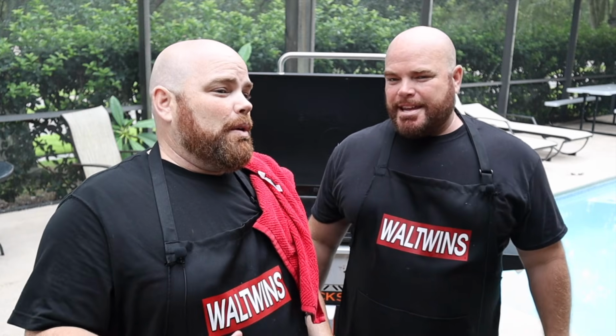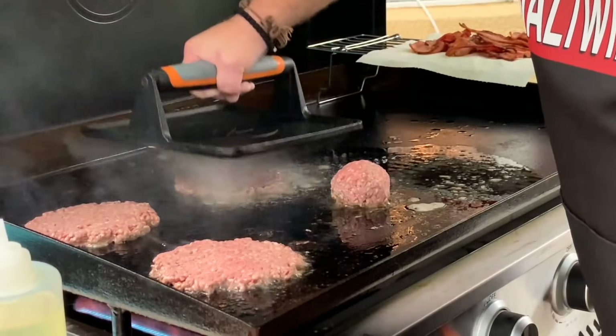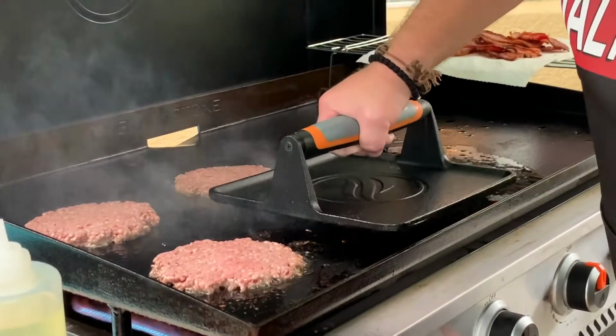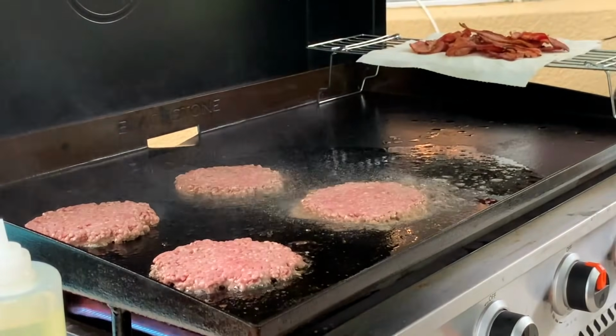So with the Smash Burgers, if you watched our Smash Burgers 2.0 Return of the Smash, you saw this guy. We've used this in a few of the videos. This is Blackstone's extra large press. I absolutely love this thing. It is huge, it is heavy, it is cast iron.